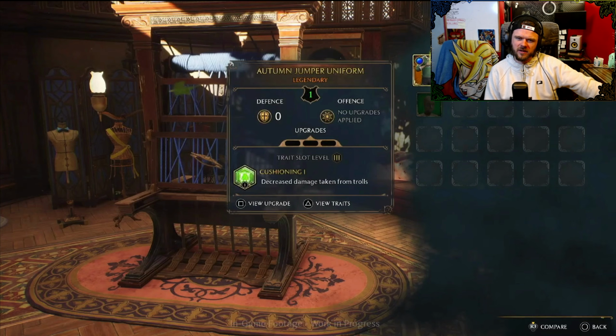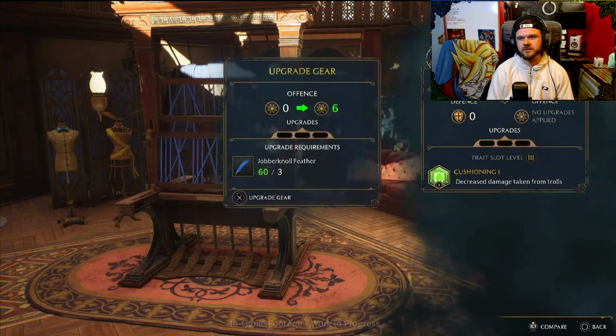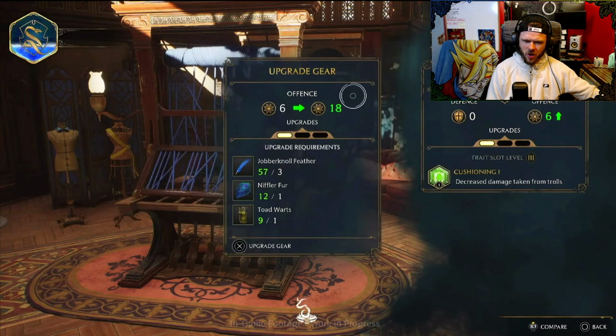No defense, no offensive upgrades. Decreased damage taken from control. So maybe after you've got 1, 2, 3 upgrades on it, it's going to be trait slot level 3. It's going to be really good. That's so crazy. And applying larger upgrades that just grant you greater statistical advantage or give you really specific Drobanol feathers. Or it must be a silent K, right?